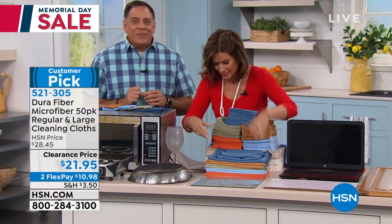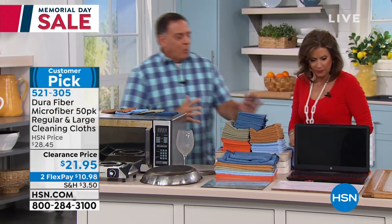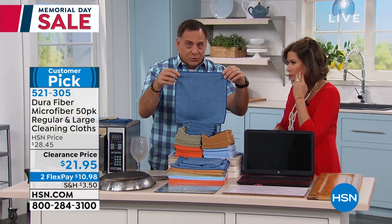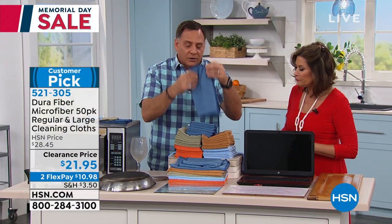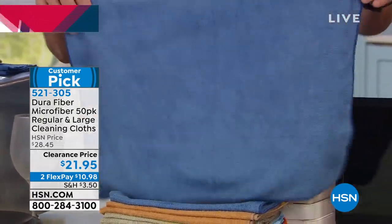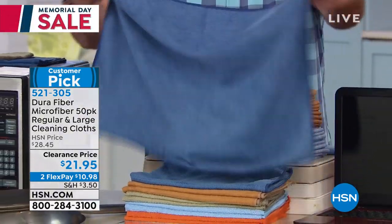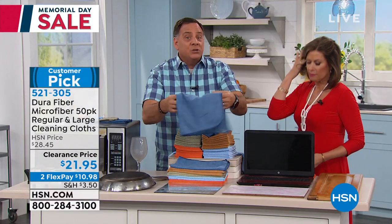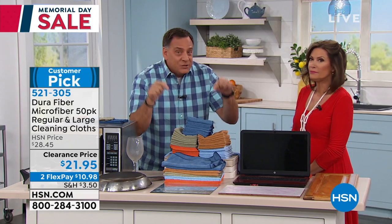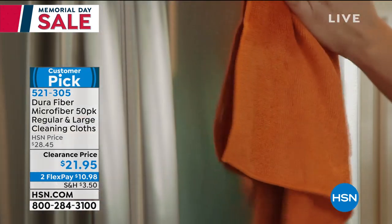Hi, Gab. So the deal with this is you're going to get 40 of the 1x1 cloths, which are these on top right here. You get all the colors so you don't cross-contaminate. And then you're going to get 10 more of the super-sized ones, those 18x22s, that come with this as well. So you're getting a huge set here, and you hit the nail on the head. Each one's washable 500 times, that's 25,000 washings with these.